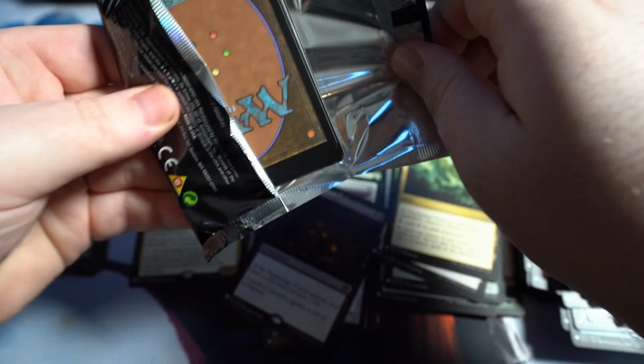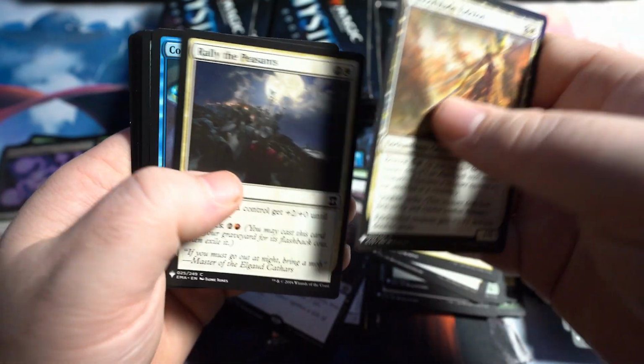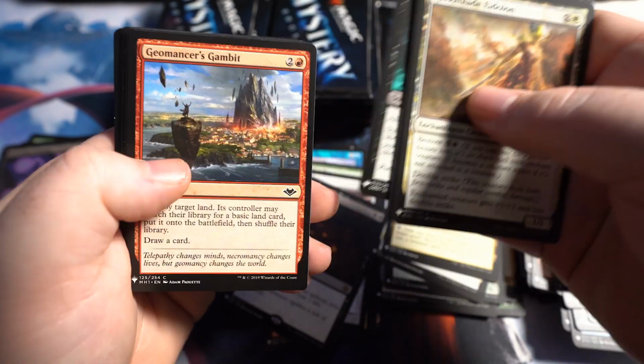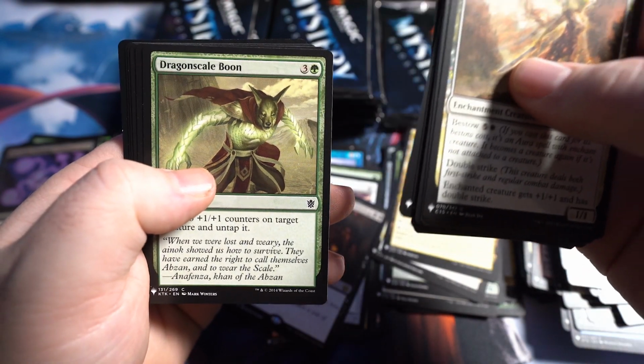Alright. So right now we've got 1 mythic. Interesting. Can we get some good luck up in here? Or is it going to be a lame box opening? Right now we have not gotten a lot of value in this particular box. But you know what? It could turn around really quick. You never really know what's going to happen.